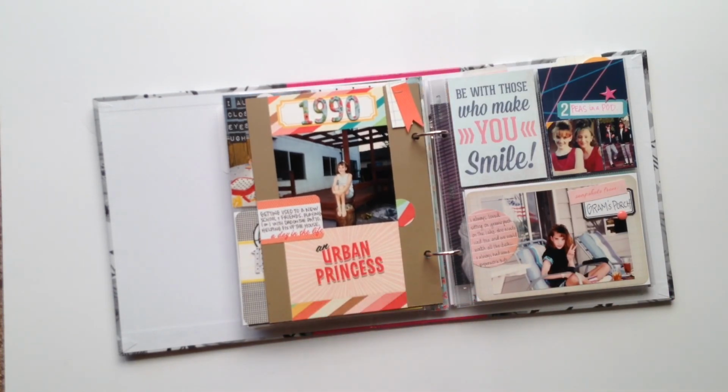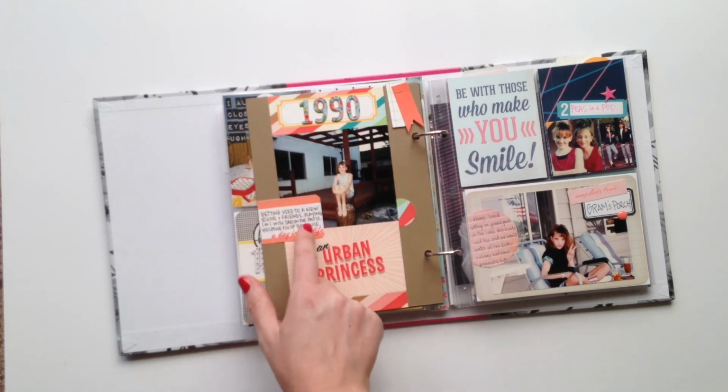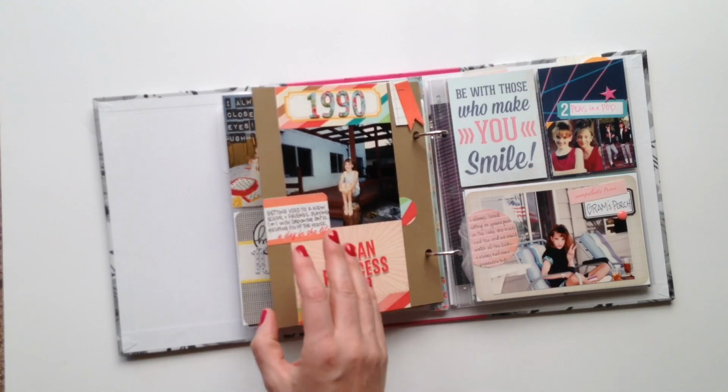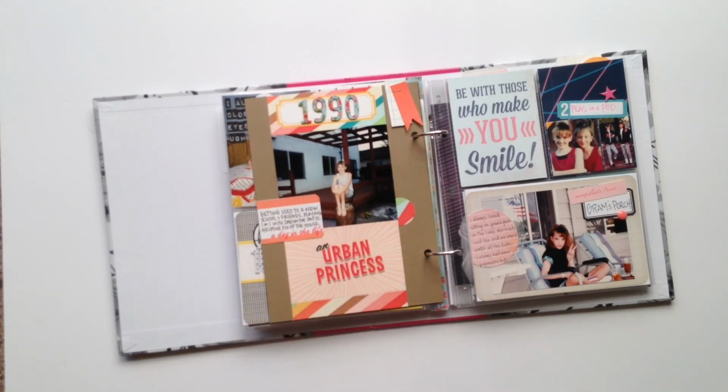So enter 1990. And I did a little journaling here about what life was like for me at the time, going to school, having new friends, because not only when they bought this house did we buy a house, but I moved cities. We moved from Napa to Vacaville, and that was pretty devastating as a 10-year-old, having grown up in one specific place. You get established.